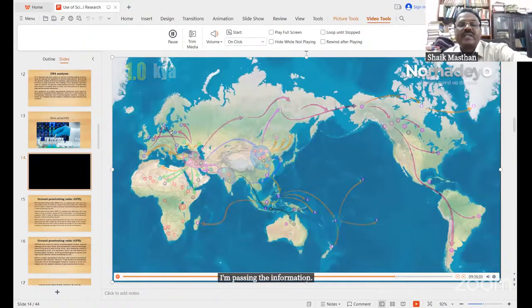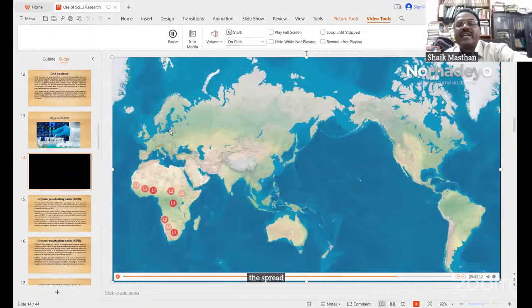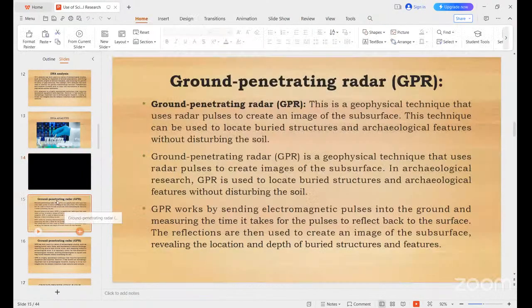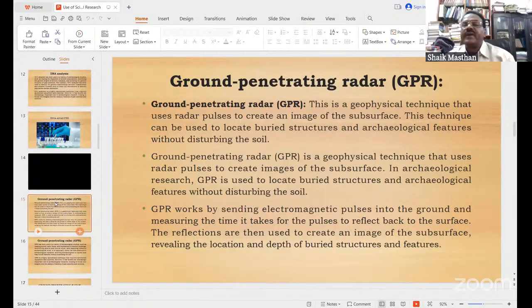The spread of human cultures, the spread of people from one continent to another, the geographical locations which were there, and how we have this travel itinerary that was developed in the ancient period. So this is how we have so much sophisticated information.